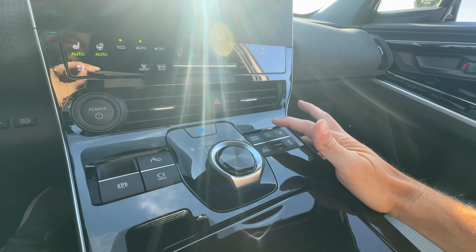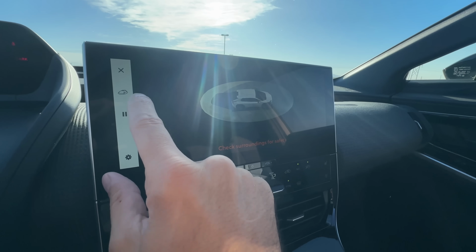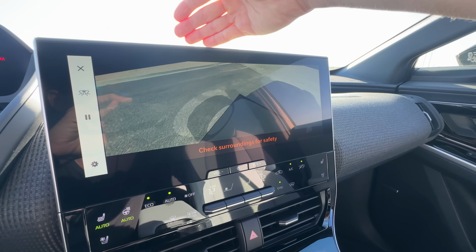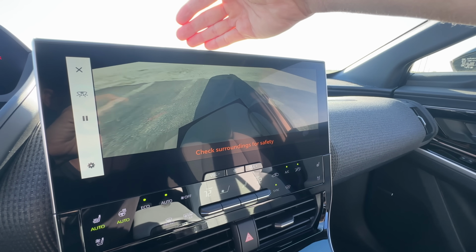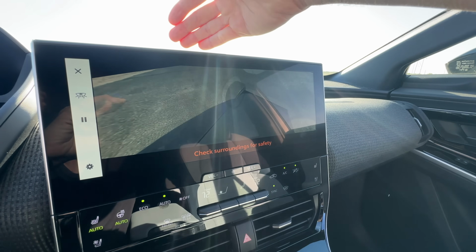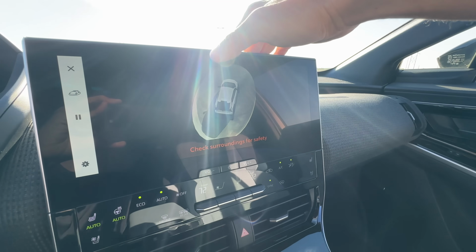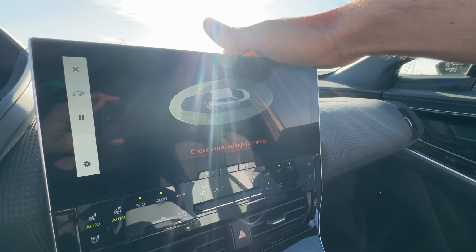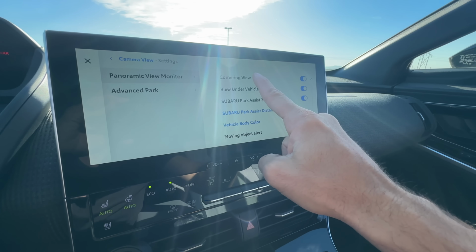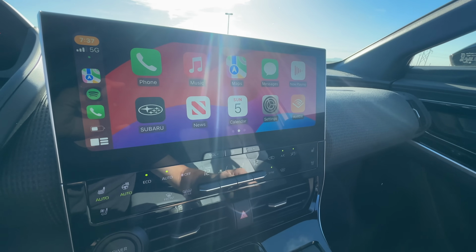The other thing is the 360 view here. So you can check your surroundings for safety, okay? Then if you go here, it just does a full check around the entire car, which can actually be really useful when you're pulling out of your garage. Make sure the dogs and the kids aren't anywhere near the car. And then you're able to pause that somewhere in the display. So I actually think the camera system, the 360 camera and parking system in this is really good. And then you can adjust all of the different settings here for what it shows you. So I actually think they did a really nice job with the camera system.